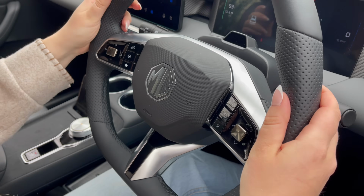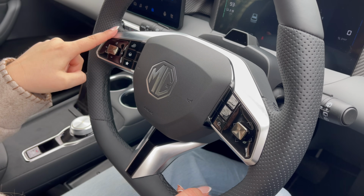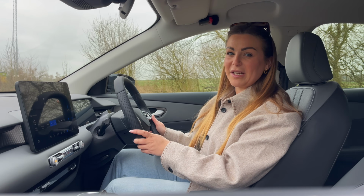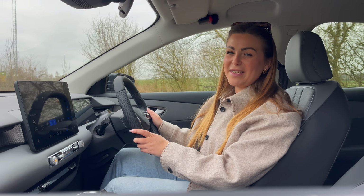The steering wheel also feels really nice. It's wrapped in leather, and then you've got the contrast of the chrome and the gloss black. It all pairs together very nicely and works well with the exterior details as well.